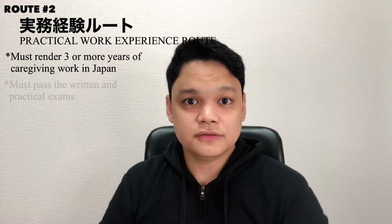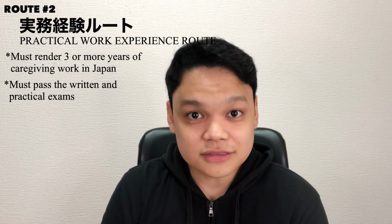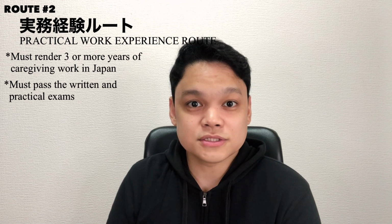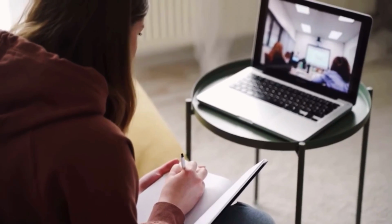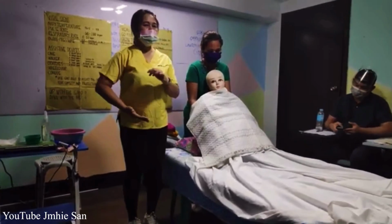Please note that having 3 or more years of caregiving-related work here in Japan is not the only requirement for those TITP trainees who want to take on the exam. There are still written and practical tests that you need to take and of course pass in order to apply for the said exam.